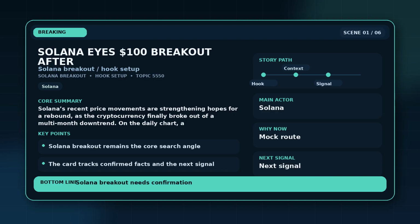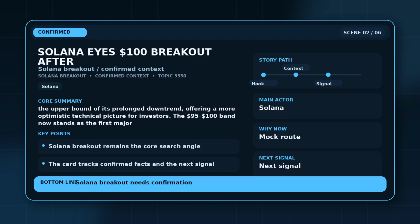Analysts highlight that for the rally to gain meaningful momentum, SOL must clear the critical $98-$100 resistance zone. Key levels in technical outlook charts shared by crypto analysts point to SOL forming a strong base near $70 after last month's sharp pullbacks. Since then, the price has surpassed the upper bound of its prolonged downtrend, offering a more optimistic technical picture for investors. The $95-$100 band now stands as the first major resistance for buyers aiming to take control of the market.